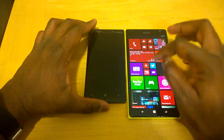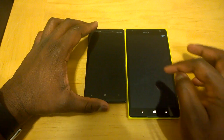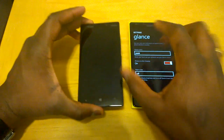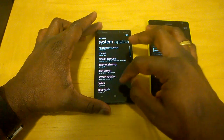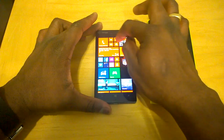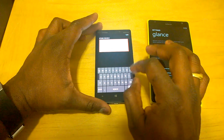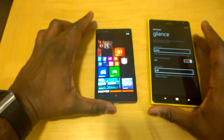Let's jump over to our settings here, and we'll show you what we mean. At the bottom, Glance: see clock, notification, latest Glance screen. So there's a new feature for Glance that's there. And that's it. That's available when we go into settings over here. Now on the Icon, we power this on and go into settings. Scroll down. There is no Glance capabilities here. Even if we try to search for Glance in the store, that is not available. So on that little thing that I do like a lot, the 1520 actually wins. There's nothing from Nokia on there, so that's something that's missing.